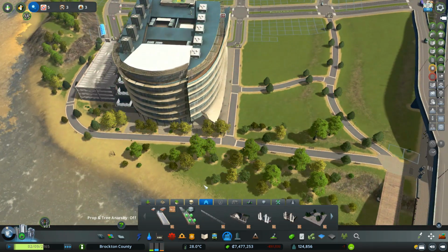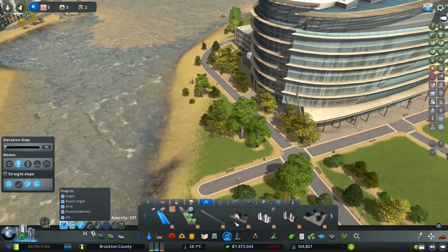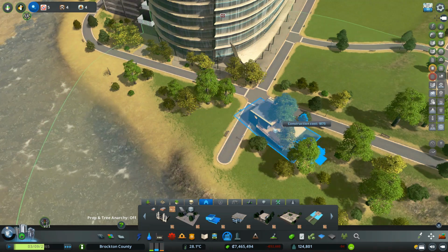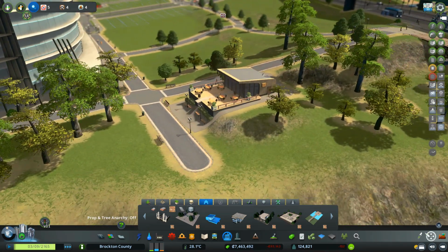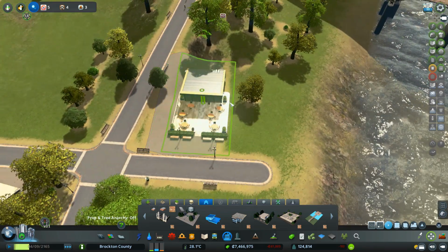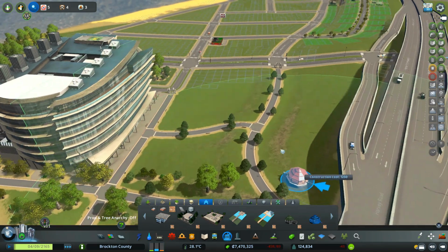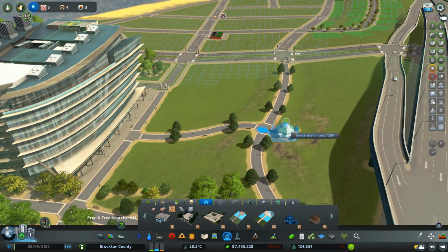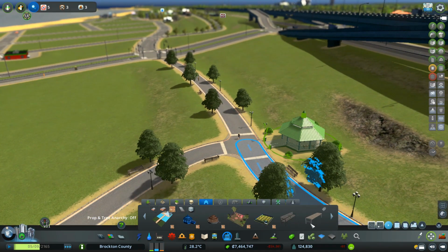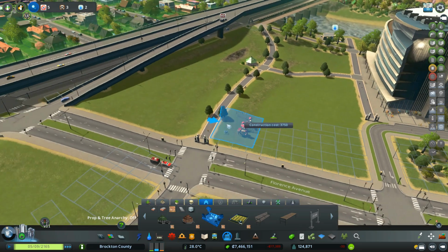Let's just go with this one, just like that. Let's get the cafe. Yeah, right here. Whoa. Bring it out a little bit. Pretty nice. Maybe a gazebo right over here. I like the green ones more than the red ones. Whoa. Elevated gazebos. It's a thing of the future, apparently. And a little playground. Yeah, I don't know if this is that kind of park.